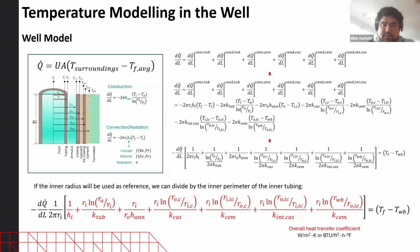Now, this expression is just an example. It basically corresponds to that condition where we have the tubing, the annular, the casing. If the completion configuration of the well changes, this expression can change as well. Note, for example, here we have not represented an insulating coating, which is something that is associated with the completion of a geothermal well. However, I think that this case illustrates the idea behind that variable called the overall heat transfer coefficient.